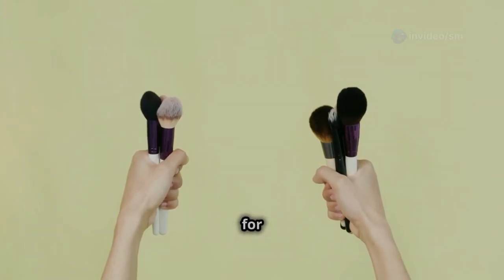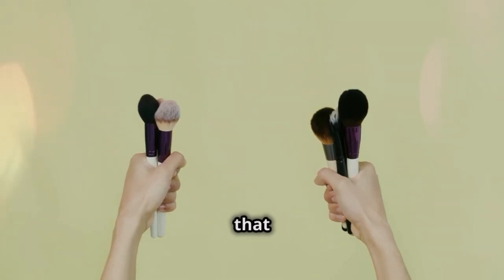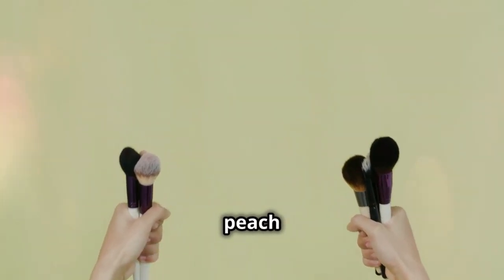Blush is another essential for a spring look. Opt for shades that mimic a natural flush like peach or rose. Apply it to the apples of your cheeks for a youthful, healthy glow.